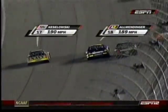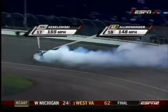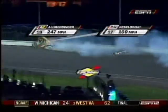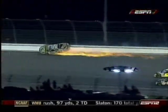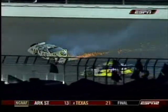Three wide, four wide, and that's not what you want to do. And he gets tagged in the right rear quarter panel. Allmendinger does, and Keselowski's like, where did this come from? I didn't even see that one coming. That was just one freak accident, and the 1 car got in the back of that, and that's what started the whole thing. Yeah, Brad Keselowski really got blindsided. He didn't see this coming at all.